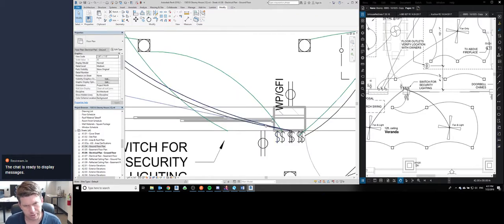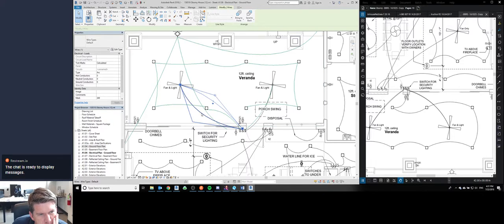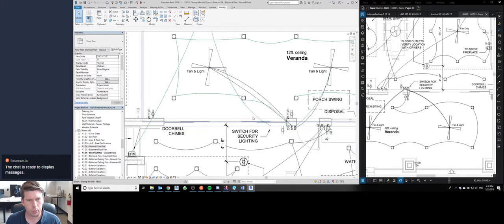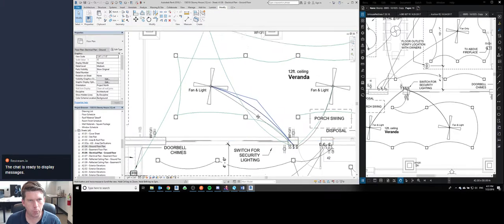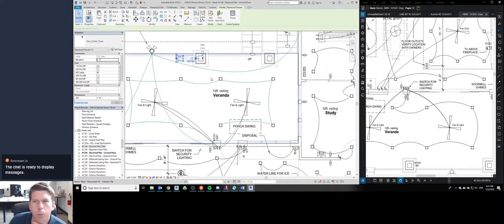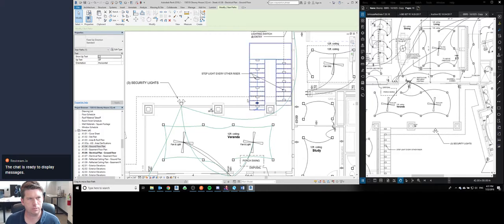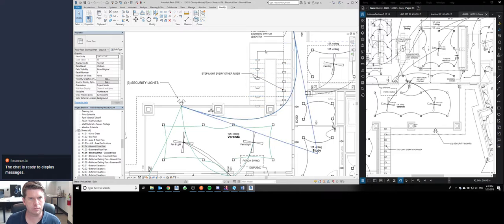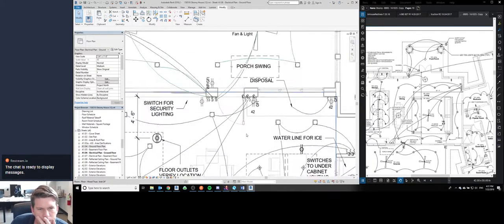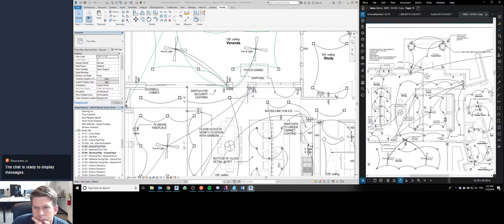I'm pretty sure they're not going to be able to fit that many switches on that wall, but I'm leaving that to the designer. Do we even need an up down on here? On the electrical? Maybe. I don't know, I feel like maybe that's not needed. There's not a sink there.